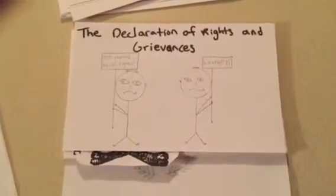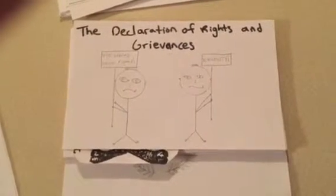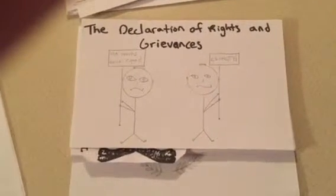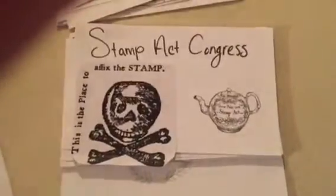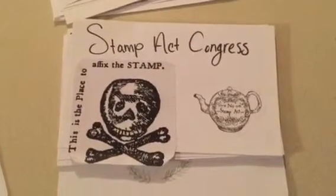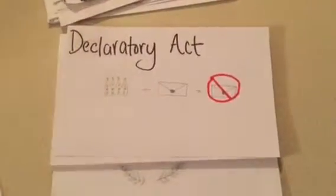The Declaration of Rights and Grievances was written by the members of the first Congress in America, the Stamp Act Congress. This document states that the colonists deserve the right to trial by jury of their peers, and that they should have the same rights as those in Britain. The Stamp Act Congress was the first Congress organized to push back against Britain. They formed a unity against the Crown's law.